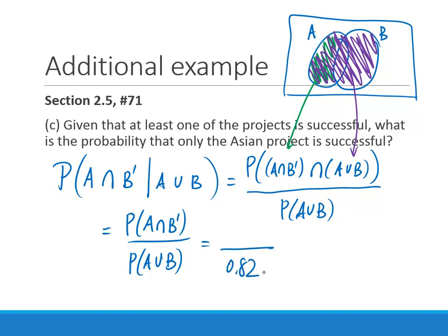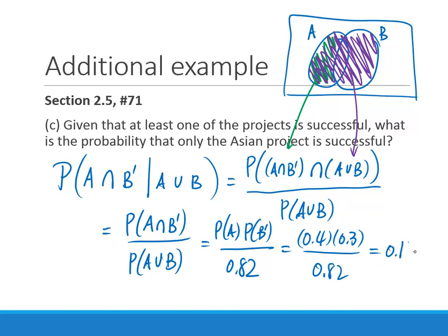That was the 0.82. Again, the top, what's our fastest way of figuring out what that is? Right, so they're independent events, so we can just multiply their probabilities together, probability of A times the probability of B complement. And so that's going to be 0.4 times 0.3, 0.146.